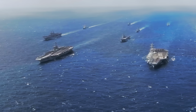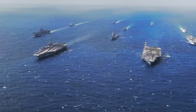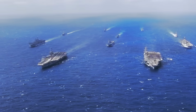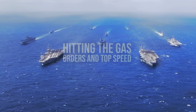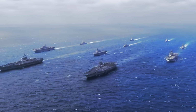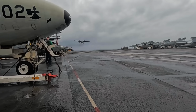This planned handoff just shows that global Navy operations never stop, and it takes a ton of careful planning to keep ships out there without leaving any dangerous gaps. Hitting the gas, orders, and top speed. The order to speed up came through super secure channels right from the top brass. This order, which was highly classified, meant the whole ship had to immediately switch gears.